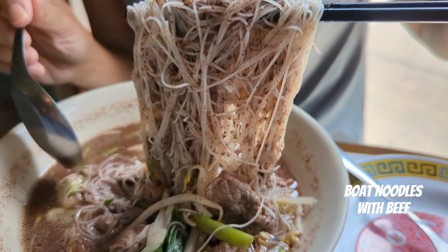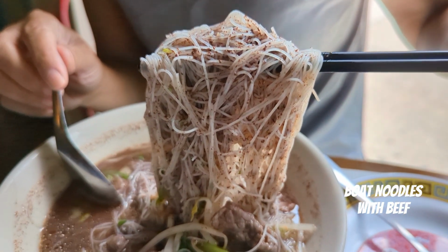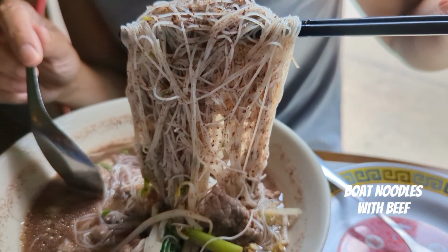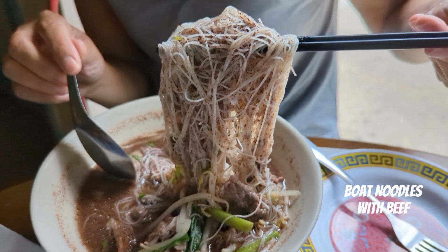Now the other boat noodle that we got is the same boat noodle. It's the beef boat noodles. This is the sen lek, the smaller rice noodles, and basically everything else is the same.